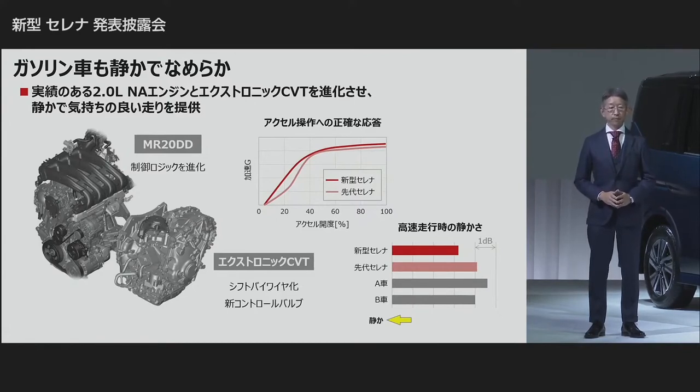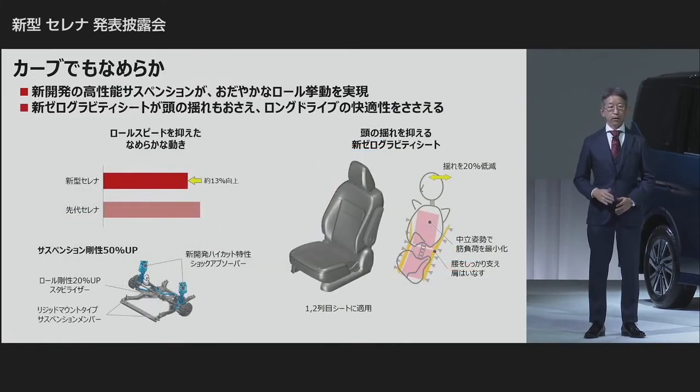Next, let's take a look at the suspension and the seat that support this smooth drive. The rigid, stiff, high-performance suspension enables smooth movement of the vehicle. When the car tilts during a curve, it allows slow movement as much as possible. And the seat supports the inner core and prevents vibration from reaching the passenger's head.